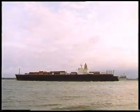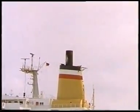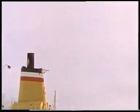Large, deep draft ships often have to keep to narrow dredged channels. Their priority is indicated by a black cylinder shape. This ship is also flying Flag H to show she has a pilot on board.